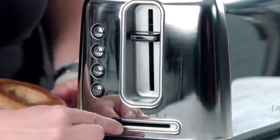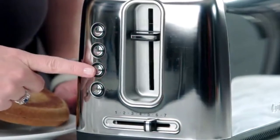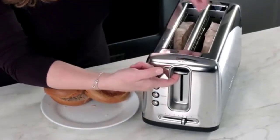With six functions, you can defrost and reheat in this toaster, as well as make first-rate bagels with the dedicated option. When your toast is ready, the high lift lever will pop it up so you don't have to struggle or burn your fingertips. Simply butter some bread and start your day.